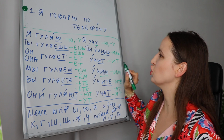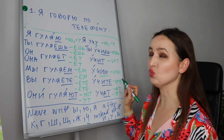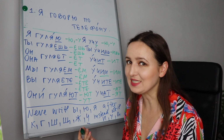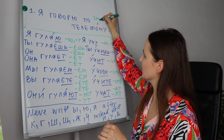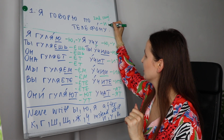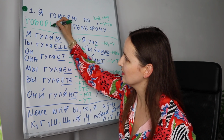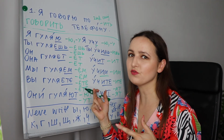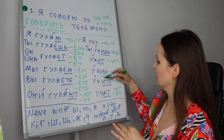So the ending is ю. Я говорю. And the infinitive is говорить. And if you remember, I told you that almost all second conjugation verbs end in -ить. Говорить, the infinitive of говорю, ends in -ить. So from here you can figure out that you have to conjugate this verb using the second conjugation, this one.